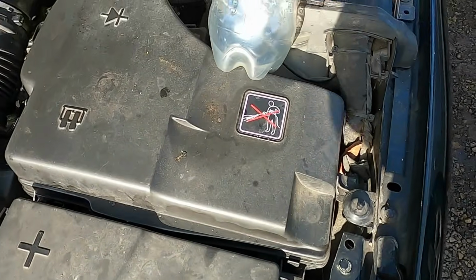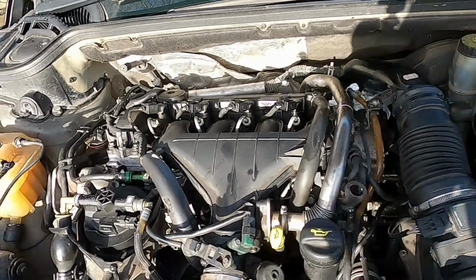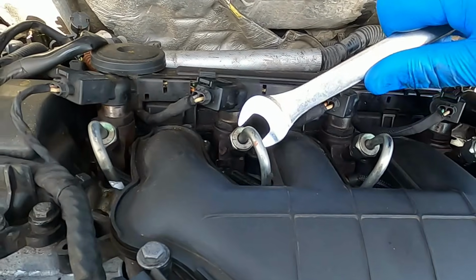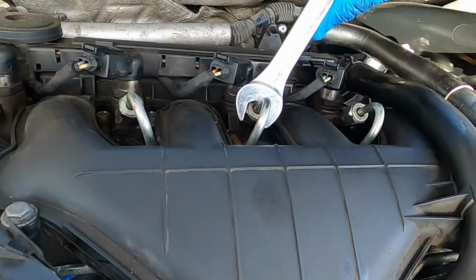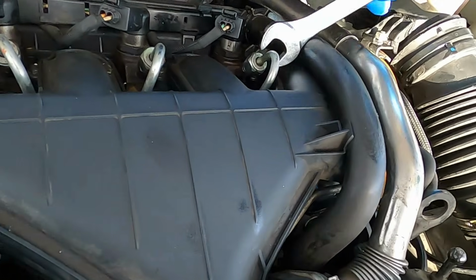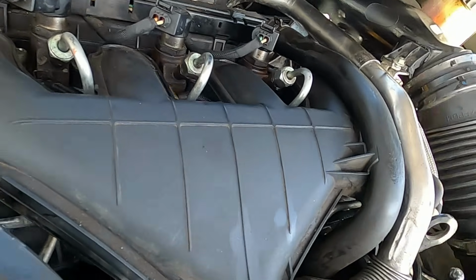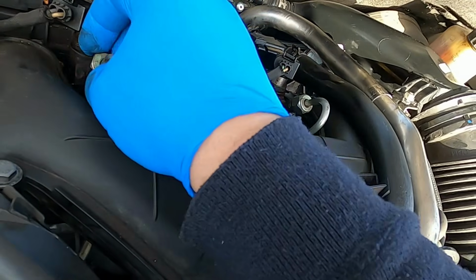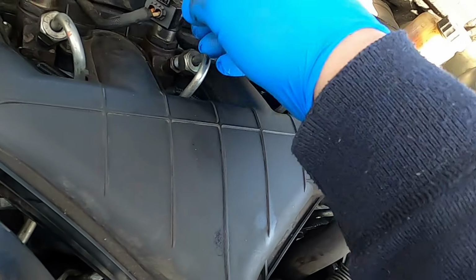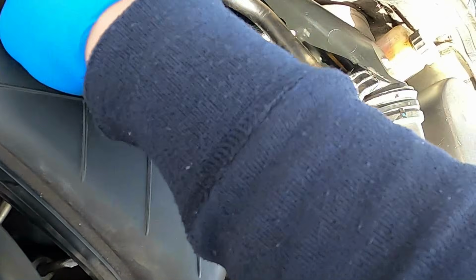Okay, right, so we're gonna carry on, see what's next. Right, so the next thing I want to do is undo these fuel supply nuts a tiny little bit on each injector, and see what's gonna happen when I try to start the car. I'm gonna put a tiny bit of paper under each one of them. What should happen is the fuel should start coming through the actual injector supply pipes. It shouldn't be a problem.